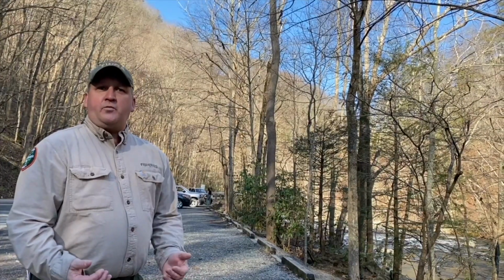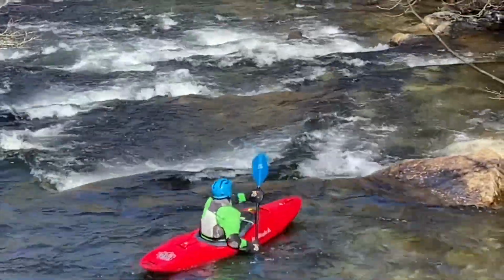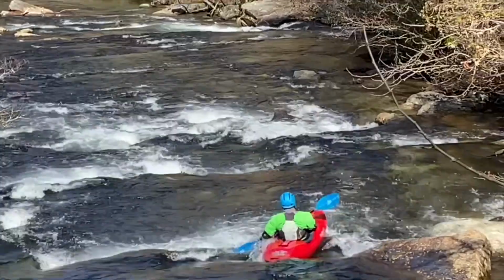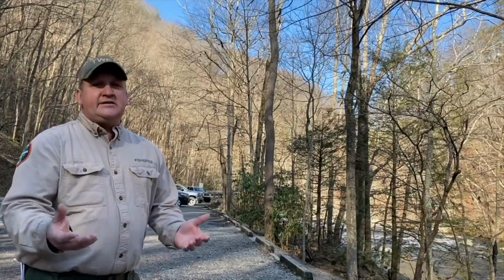Certain times of the year, the water flows are right. There'll be a number of people up here paddling the Tellico River. They don't necessarily interfere with your fishing. I've been here before as paddlers went by. As soon as they passed, I cast again and instantly caught a trout.